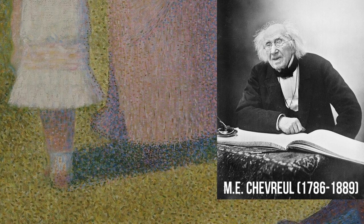Another beautiful example can be found in the woman holding a parasol. Her skirt consists of pink and orange, yet it casts a blue shadow. Seurat's color practice was greatly influenced by several color theorists, for example the contemporary chemist Michel-Eugène Chevreul, who researched the principles of color contrasts.